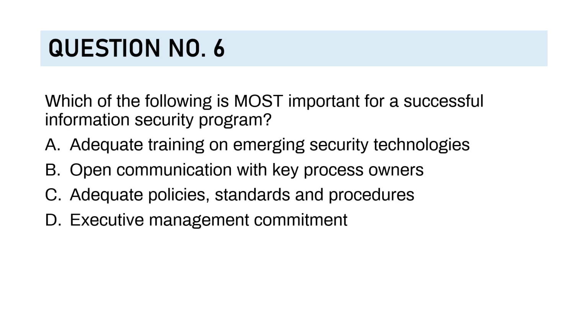Training will be later on. Open communication would also be number two. But the question asked about most important. So I would choose executive management commitment first, then number two would be open communication, then number three, maybe adequate policies, standards, and procedures, then finally adequate training and emerging security technologies. So D would be the correct answer.